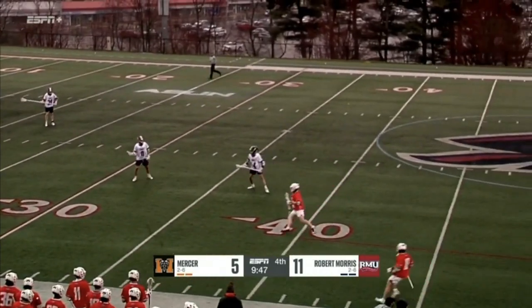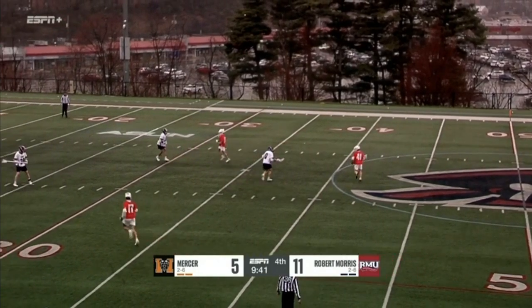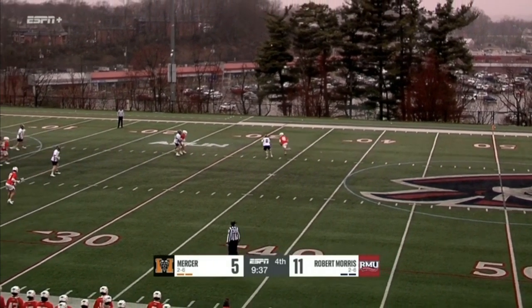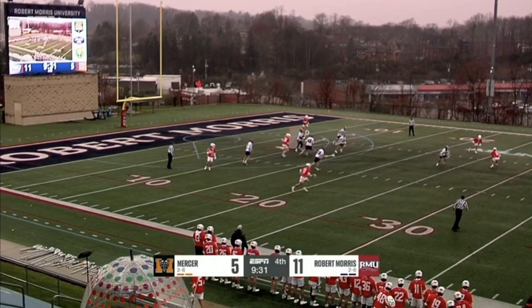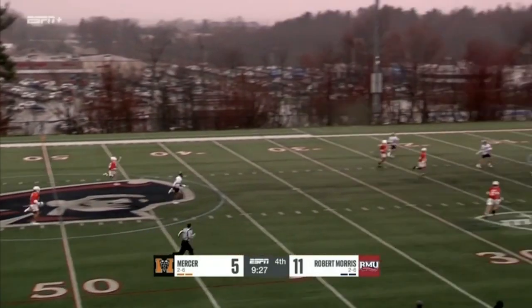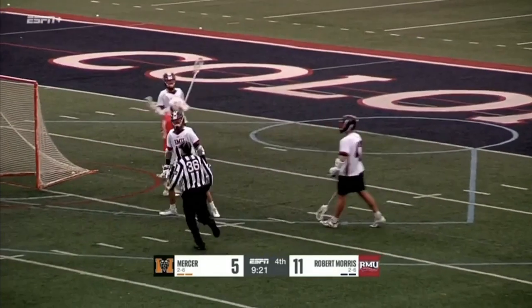Last goal scored for the Bears came with 2:25 to play in the third quarter. So we've played over 5 minutes here in the fourth quarter. Neither team has scored, and the Colonials have not scored since the 5:21 mark, so it's been over 10 minutes since RMU has scored. Takeaway by RMU, stepping into a passing lane, picking it off, and racing forward are the Colonials. And coast to coast and a Colonials goal.